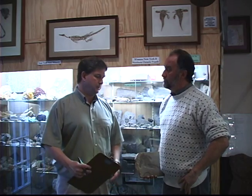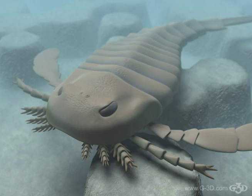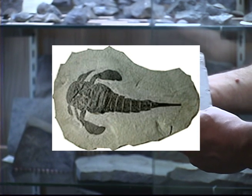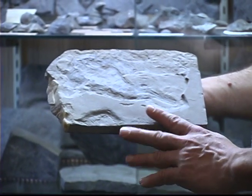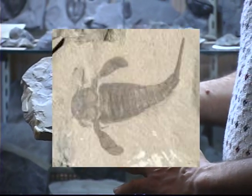So Glen, tell us a little bit about this. This is the state fossil? Yeah, this is actually something that's found locally. This is an animal called a Eurypterid, or sea scorpion. This guy lived in this area about 400 to 410 million years ago. This used to be an inland ocean where we are today. And this particular guy was one of the larger predators of the time.